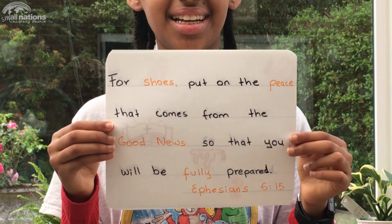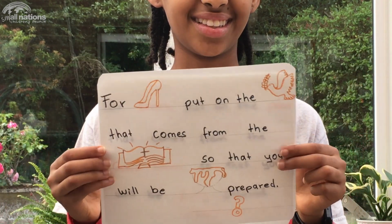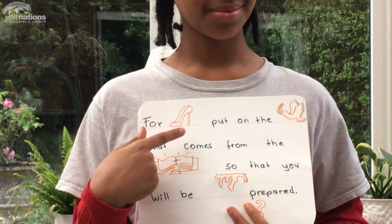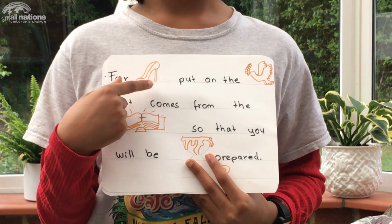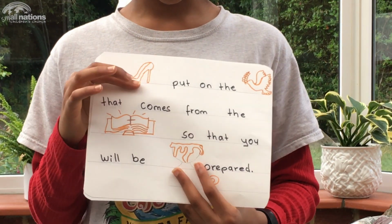Okay guys, 10 seconds are up. Now we're going to try and guess what the words are. Four. They're high heels. What are they? Shoes. Shoes, well done if you got that correct.